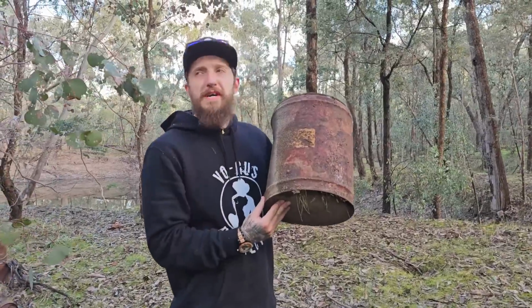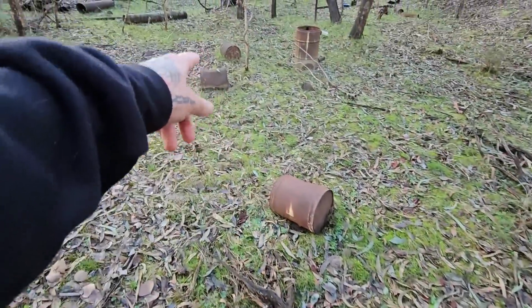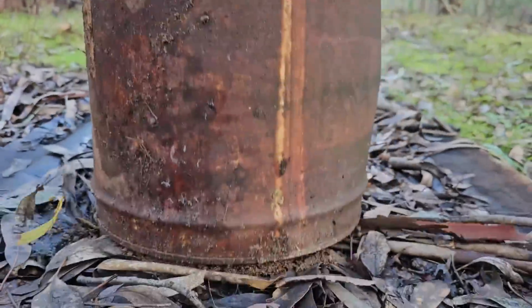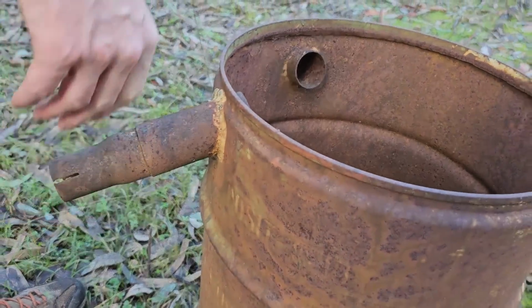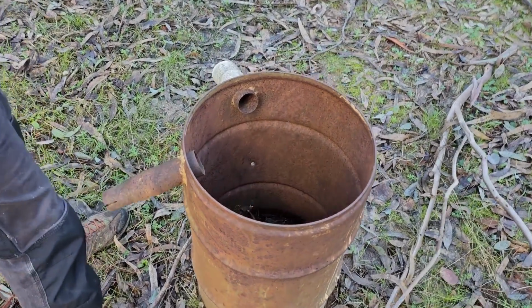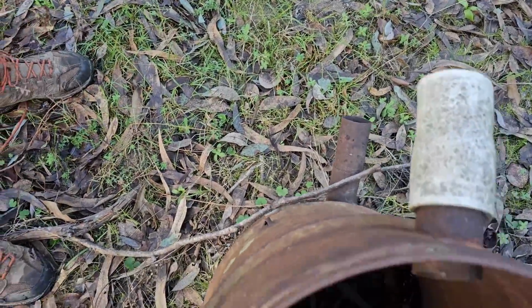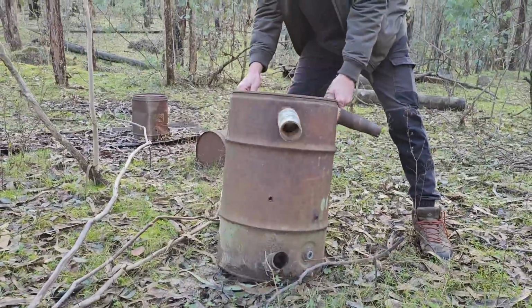Get your oil! Get your snake oil here, sold by the gallon! Because there's plenty of old fuel and oil cans left around here. But to be honest, that kind of just immediately made me think of a still, but I doubt that's a still. Whiskey out here. What do you reckon that is? Anyone have any ideas?